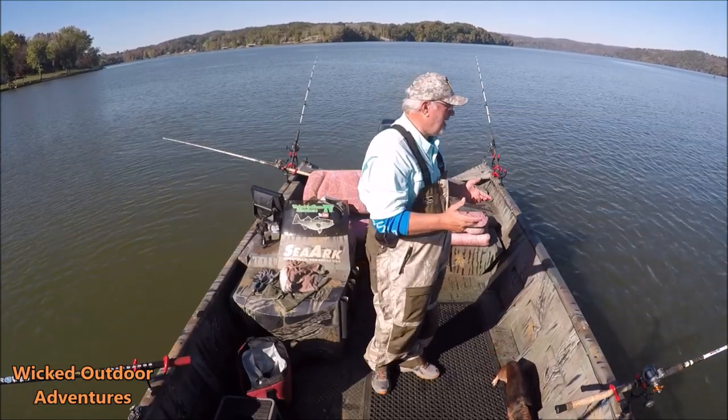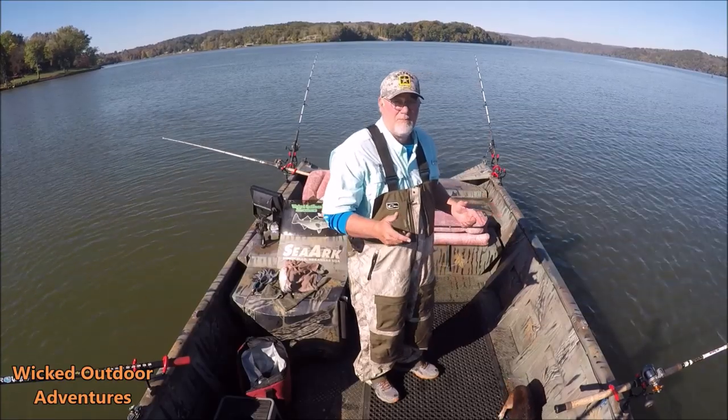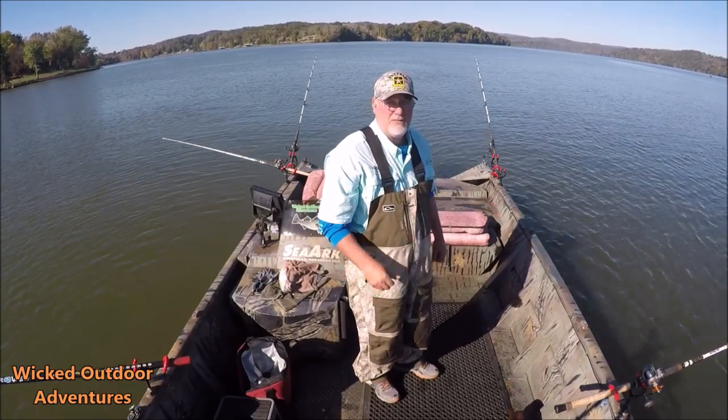We're going to sit out here for a while, and I think the bite's really going to start picking up and see if we can put some more fish in the boat. But tight lines, guys.